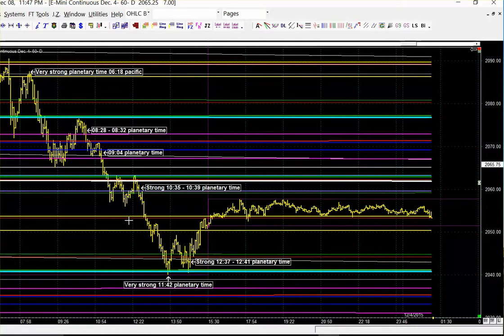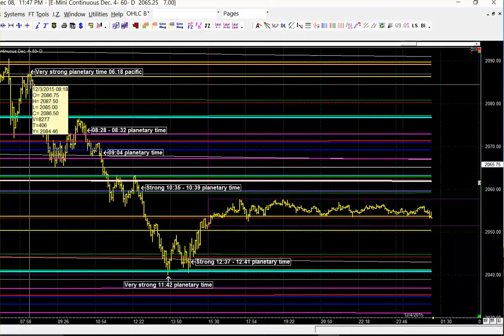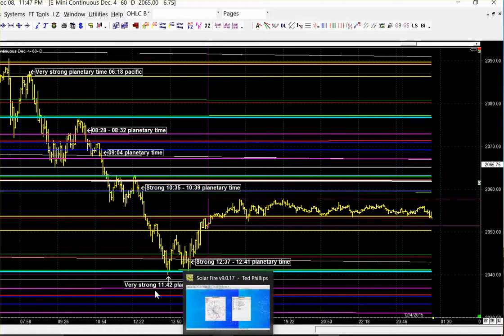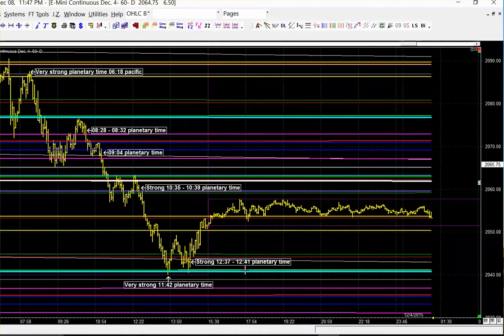Now here's this next setup that we're looking at. So the 6:18 time, which is most important on this day, was the high and major trend change lower, and then 11:42 was also important. So price is coming down, trending lower, and we test 2041, which is an important weekly planetary support level. The low was just 1 point below that level, and we're testing this key planetary level, which is the blue line, the blue and green lines here, at the very strong 11:42 time, and that nailed the low of the day.